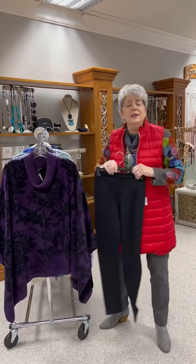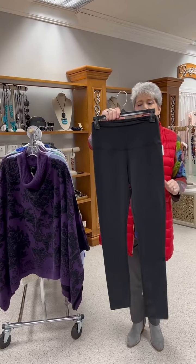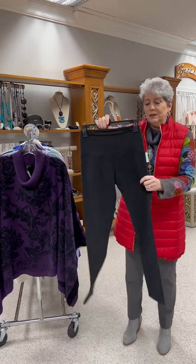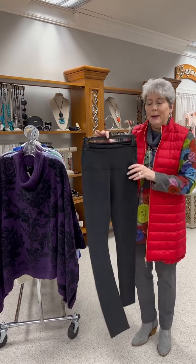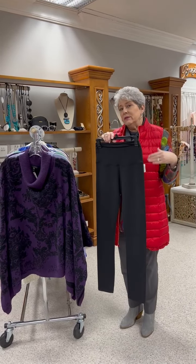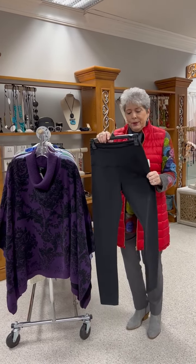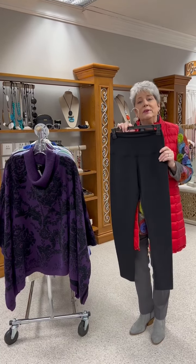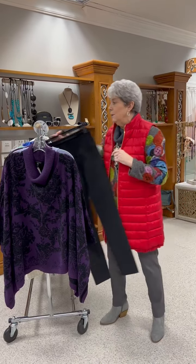I have one more piece in the extra small, and this is a pull-on legging from Slimsation. It is in black. It has the wide band like they do on all of their leggings, and it's kind of a mid-weight. It's not as heavy as a Ponte knit, but it's a little bit more than a t-shirt. Originally priced at $67, and these are in an extra small.